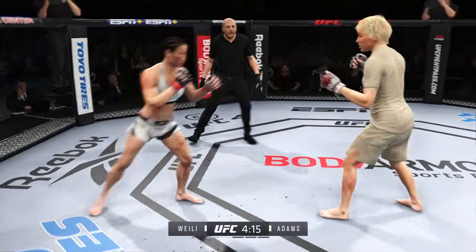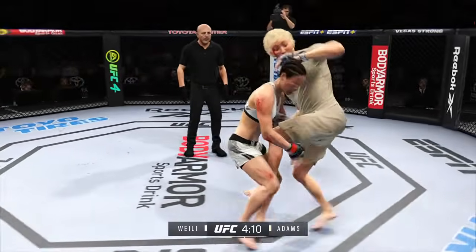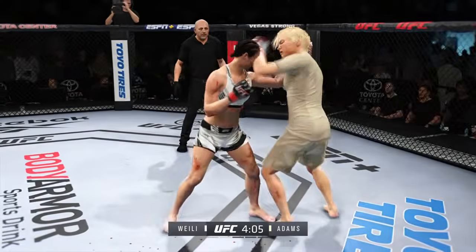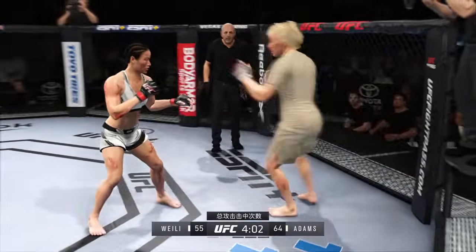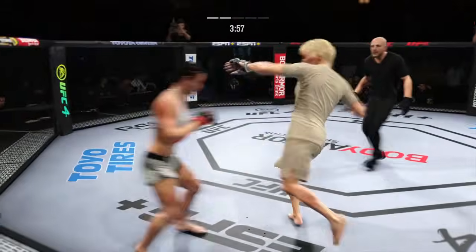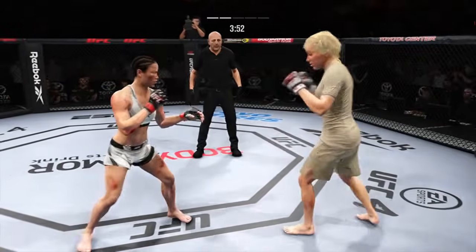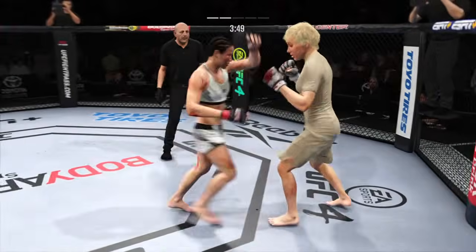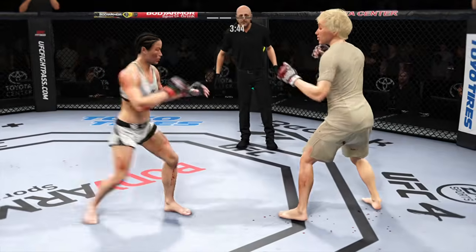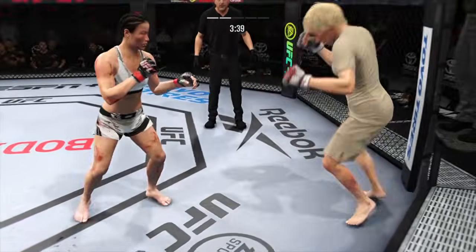Back and forth we go. Oh, man, her face is painted with blood now. Stuffs the takedown shot there. How good is her takedown, D? Big kick lands. Splits the guard, lands the right hand. Oh! She missed with that jab. Ooh, big shot lands. Well, she's got a good jab, missed with it there. Takedown attempts starting to pile up.